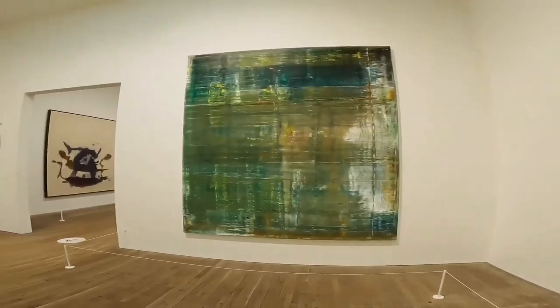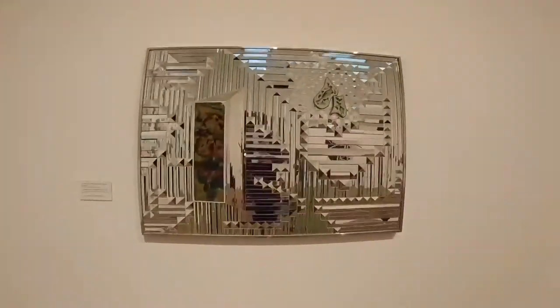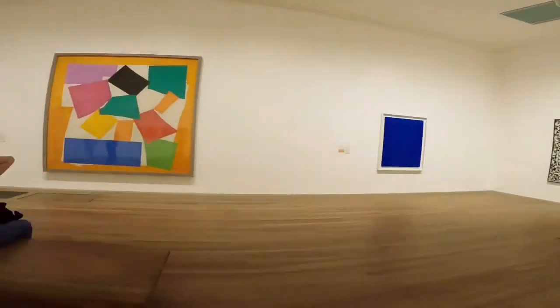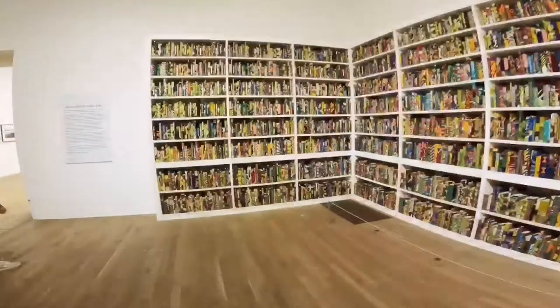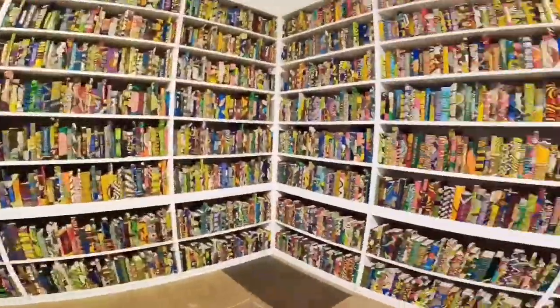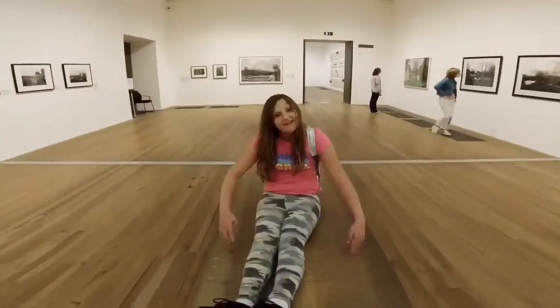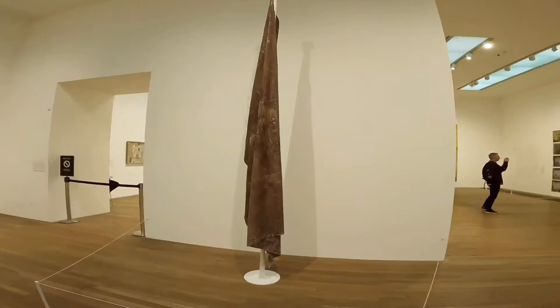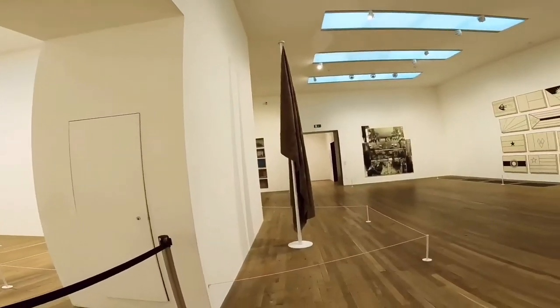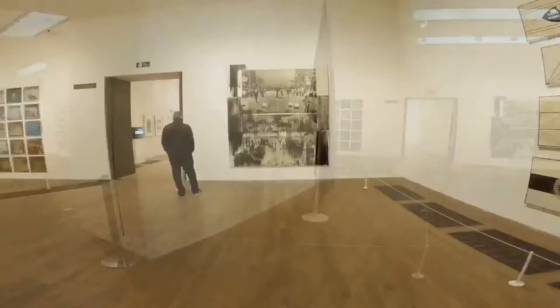Tate Modern is located in London, and it houses the United Kingdom's National Collection of International Modern and Contemporary Art, and forms part of the Tate Group, together with Tate Britain, Tate Liverpool, and Tate St. Ives. It is located in the former Bankside Power Station in the Bankside area of the London Borough of Southwark.